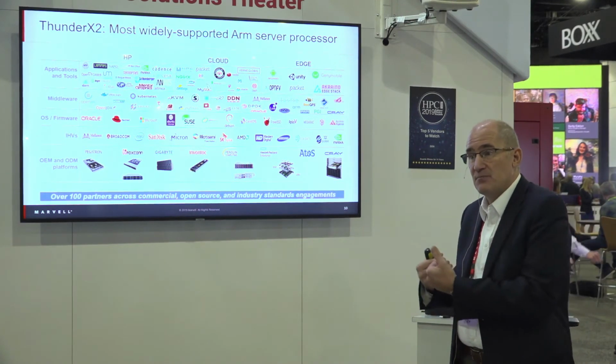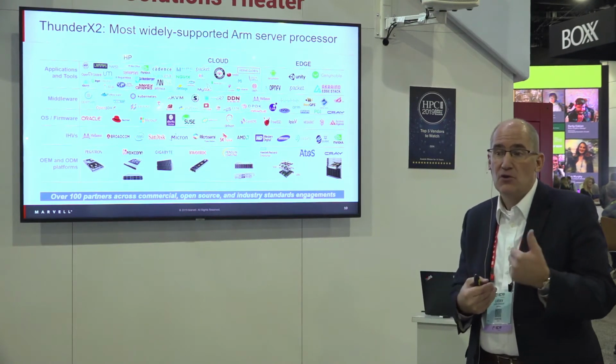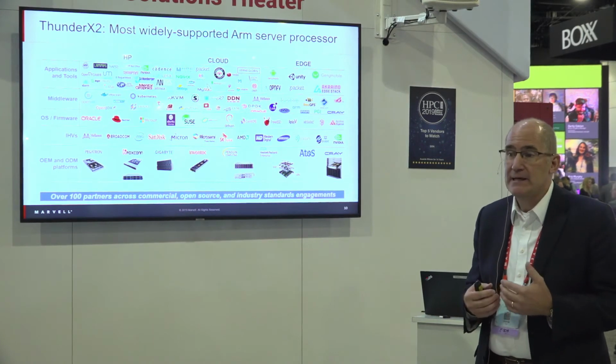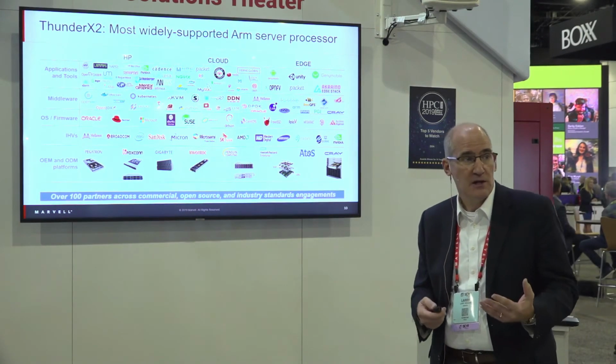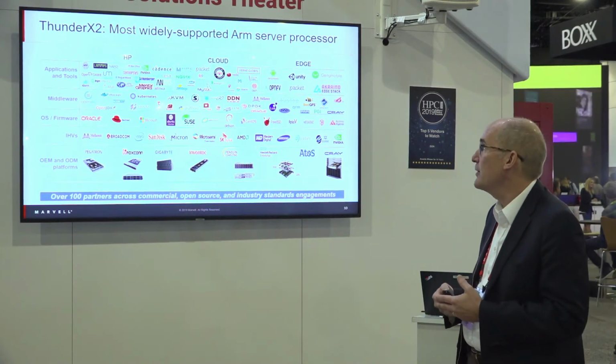So that's a good example of where you're seeing more and more commercial ISVs. You also see presentations this week from Altair on Radioss, Ansys with Fluent, OpenFOAM, that CAE market as well. And you'll continue to see more and more of the commercial ISVs coming along.